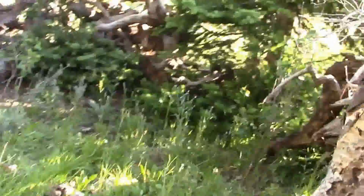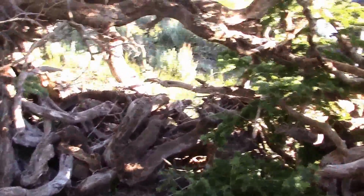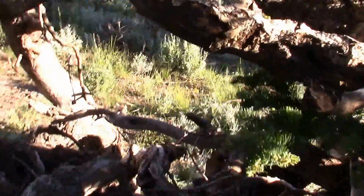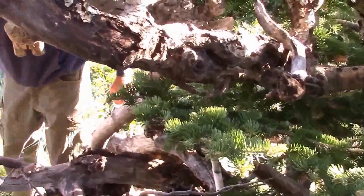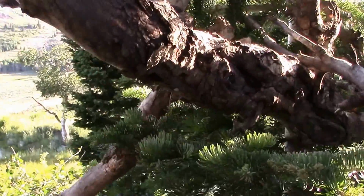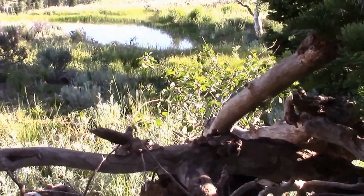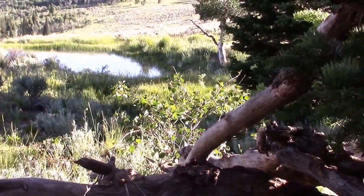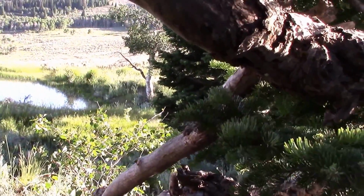So now I'm inside. Got plenty of room. I could bring a chair if I wanted. I probably will have to sit to shoot, which doesn't make me real happy unless I dig a hole. But that's my shooting window right there. 10-yard shot. If we can get something to come in and give me a broadside. Pretty cool.